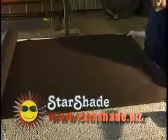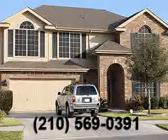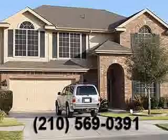Now, I don't promise savings to everyone, how much their electricity is going to be reduced, but I do know that if you take away the heat, your air conditioner isn't going to work so hard, and you're going to save money. You're going to get some great-looking solar shades, along with that comfort and savings.